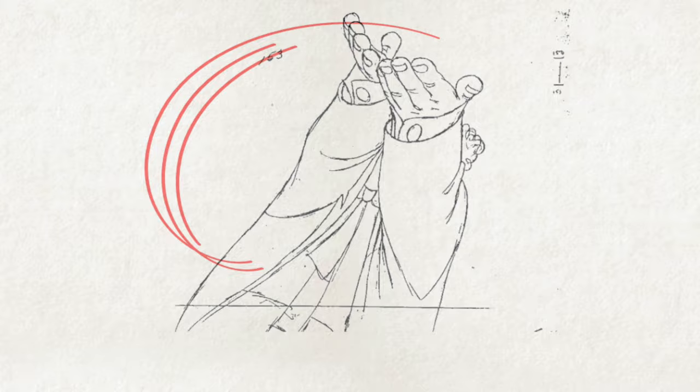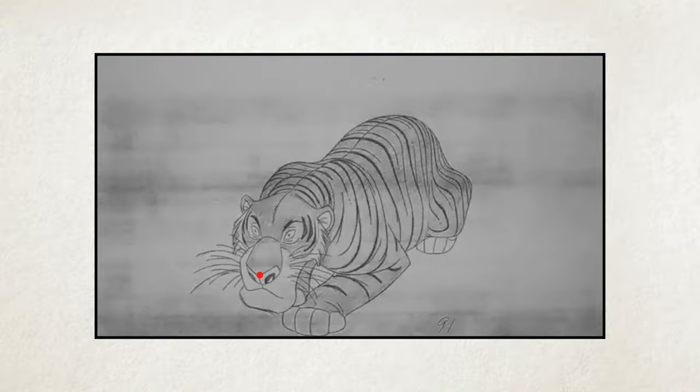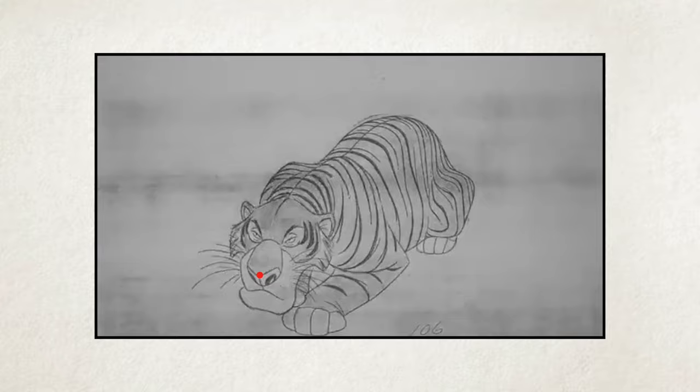Watch the path of his head as the sound catches his attention. It moves along a circular path outward from a single anchor point. And you also get a bit of squash and stretch and anticipation in there as well. And that's what keeps it from looking stiff and inorganic.